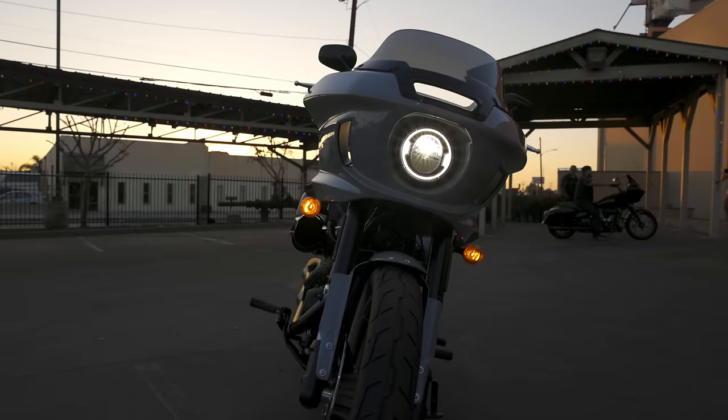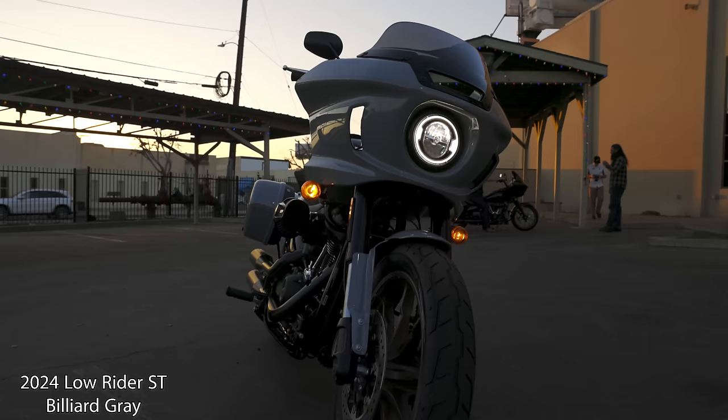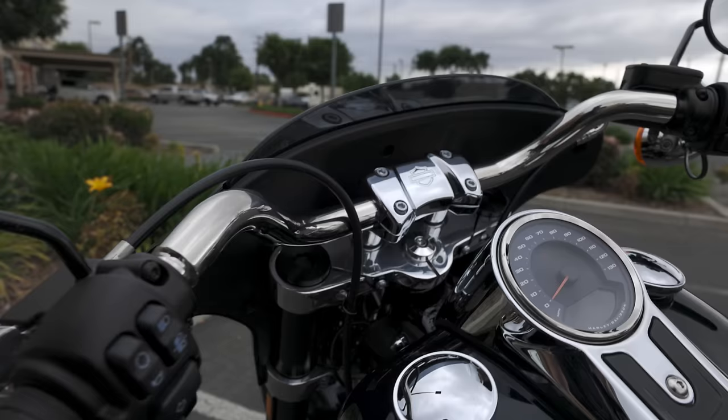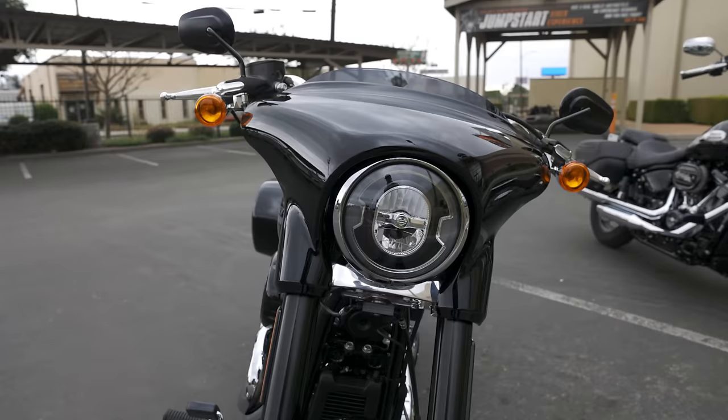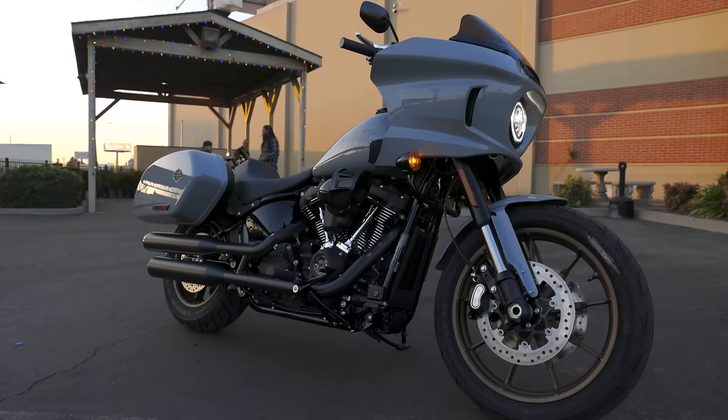However, I will say that I like this fairing and I prefer it infinitely more than I did the Sport Glide fairing. Additionally, it's just going to keep a lot more wind off of you than the Sport Glide ever could. I believe the Sport Glide is still available in international markets like Europe and Australia, but the Sport Glide was discontinued in the 2022 model year in North America when the Lowrider ST first came out.